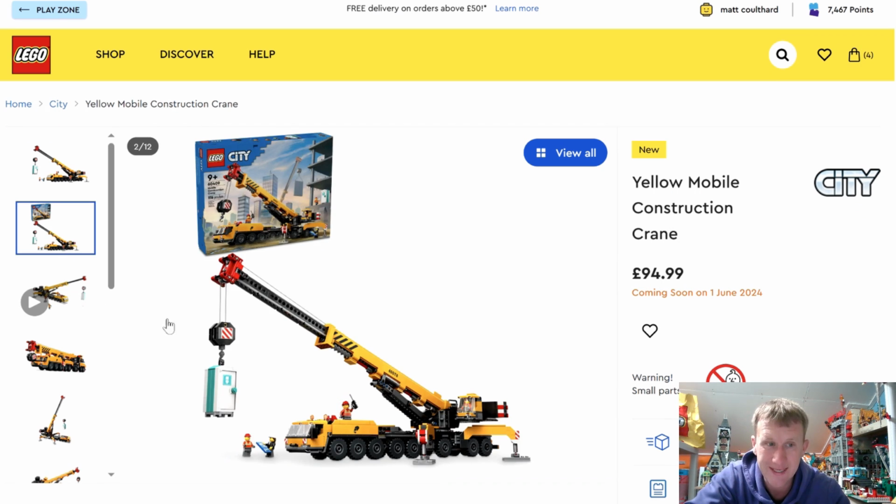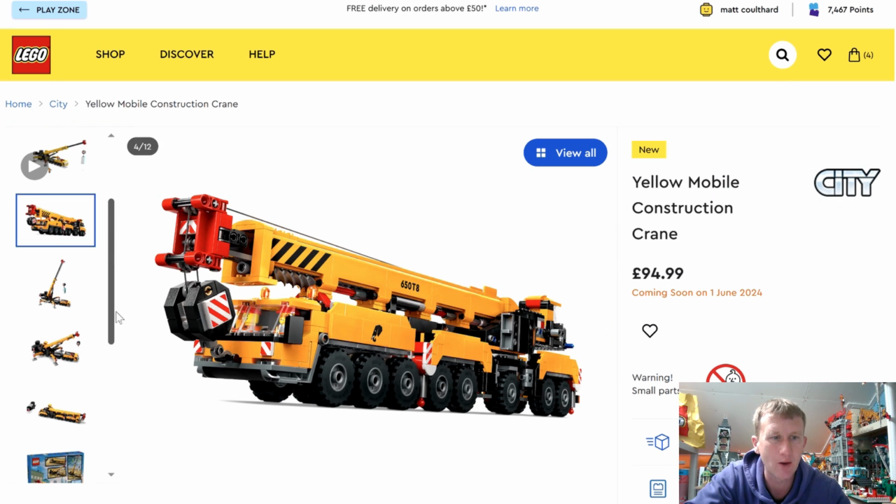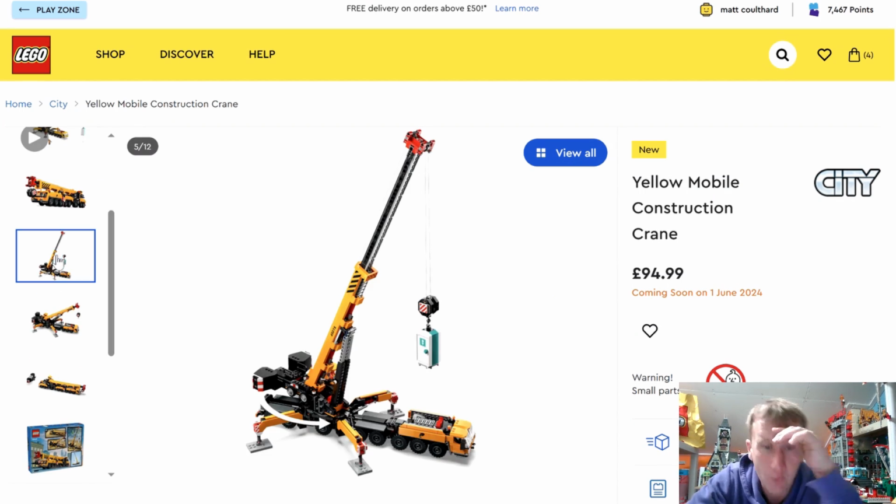The last crane that they did now goes for scary money, but you can see it's a long looking thing. The shaft on this will, well, it'll get erect quite a lot. It's going to have quite a lot of length on that, I would imagine.